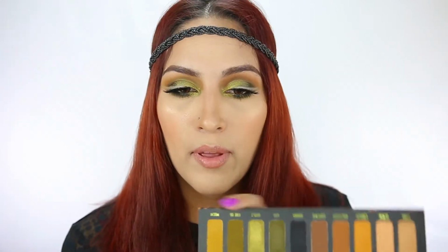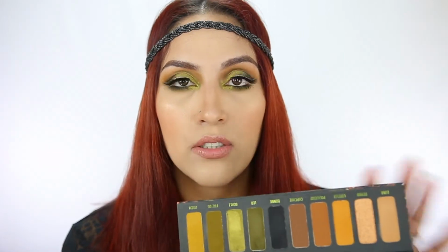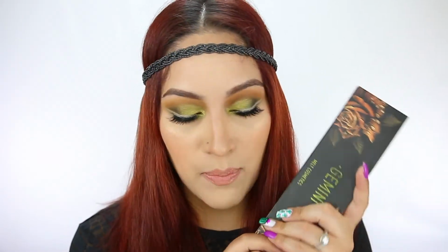I don't think a lot of people really buy a lot of greens, but I do like that there are these warm tone shades mixed with these green tone shades. It's a beautiful palette. I don't regret picking it up. I do like the pigmentation. The only thing is that it's really powdery and there's a lot of kickback, so be careful. The pigmentation is there, as you can see in my eye look. I like this palette. It's kind of pricey now that I'm thinking about it, but it's a really nice palette.